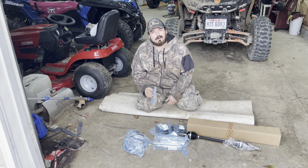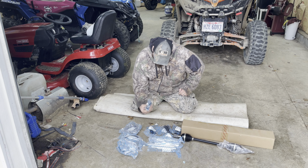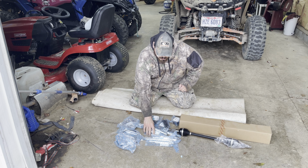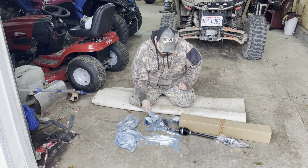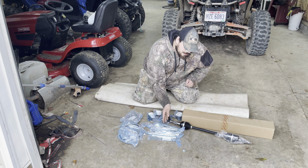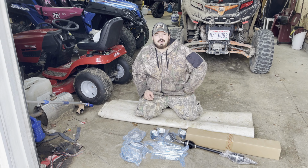It looks like we got all 4 of your brake lines that's needed for that swap. All of your bushings. We even got new bolts and pins, and got your 2 front axles. Wow, them guys really come through.